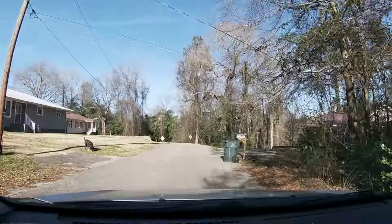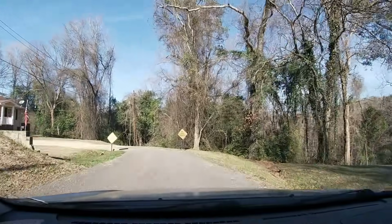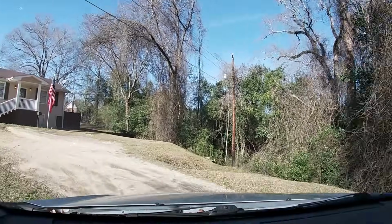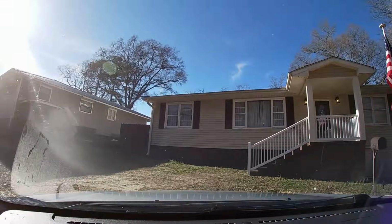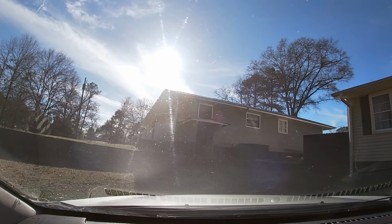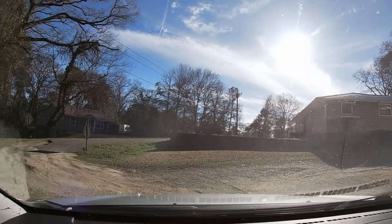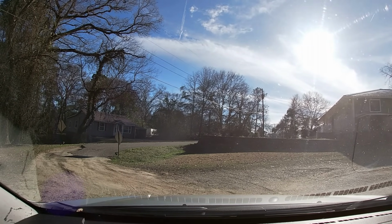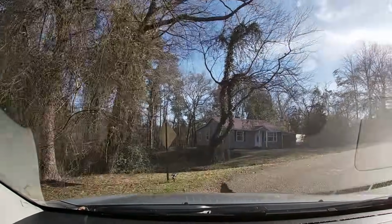Well, this says no through traffic, so we're going to turn around. I hope they don't mind, because we didn't know. But they get a lot of people like that. Because once upon a time, this road went on through. Not no more. They tore up the pavement.